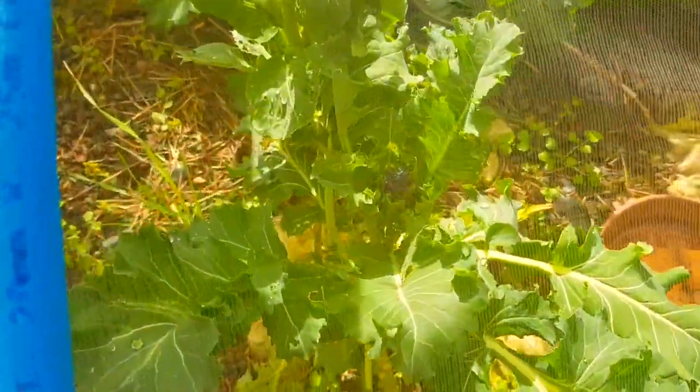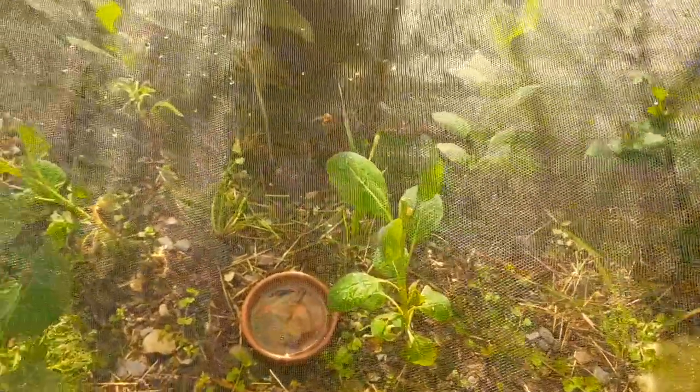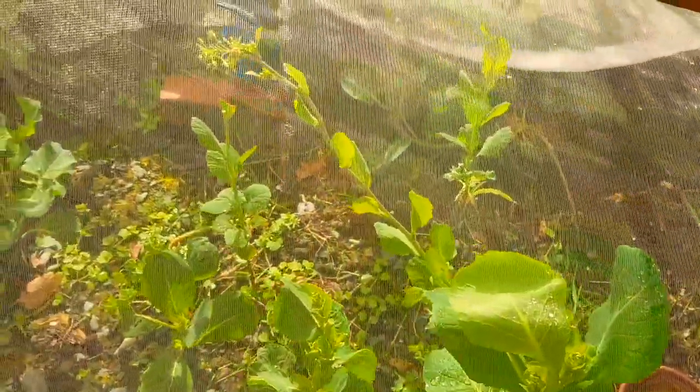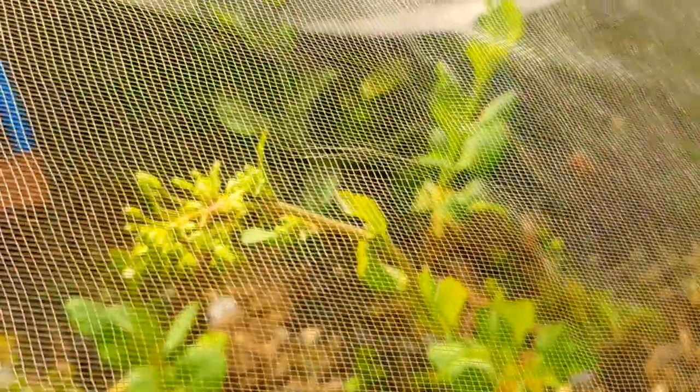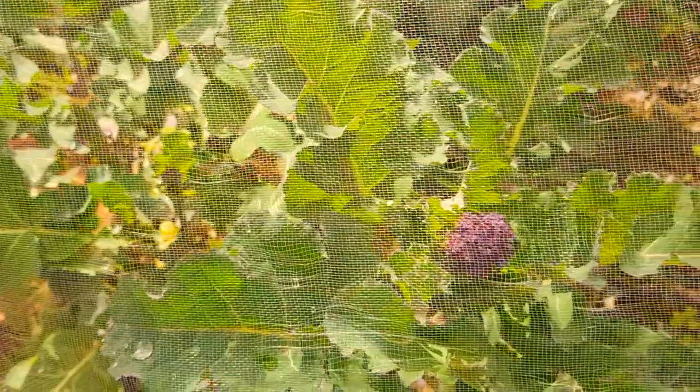Oh, this really needs weeding. It's growing. God, this has been in here all year. Well, that's gone to flower. These are the Brussels sprouts. Doesn't it take a long time to grow a bit of broccoli? No, it's months. Months and months.